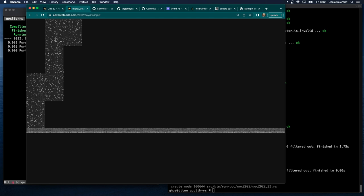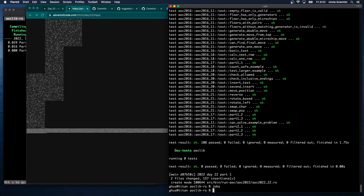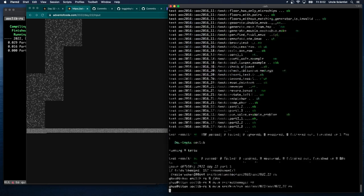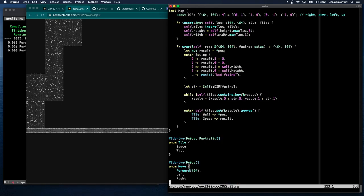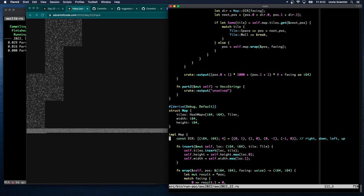So I think the only way I'm going to be able to solve this part is, unfortunately, hard coding the folding. Because I'm not going to sit here and write code that solves any generic folding pattern. I'm just not. Sorry if you were hoping to see that, but I'm not going to do that. I'm just going to hard code it.